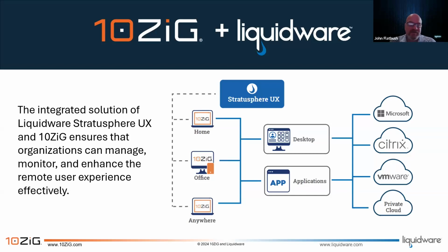In addition to that, we collect similar data from the desktops and application servers as well with Stratosphere, so that we can see, again, the endpoint as well as the desktops and how they're performing and correlate the two. And again, this works across environments, whether it's a private cloud, a VMware environment, Citrix, Microsoft, it doesn't matter.